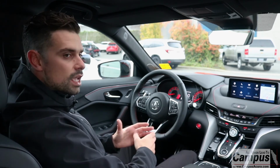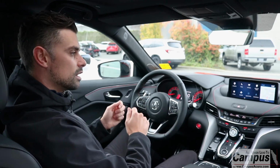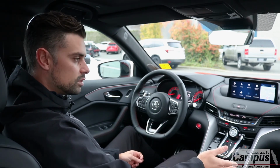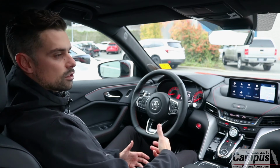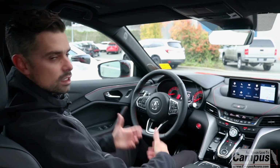But the way they've done it is they haven't overdone it. It's just the tiny little touches that get that kind of second look when you're driving the vehicle or when your passenger's in the vehicle. It feels more natural, it feels more personalized, and it just feels more fitted to each individual.